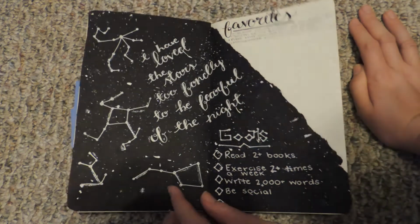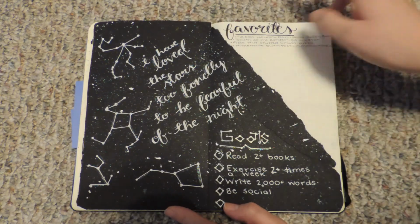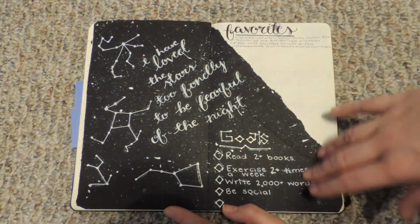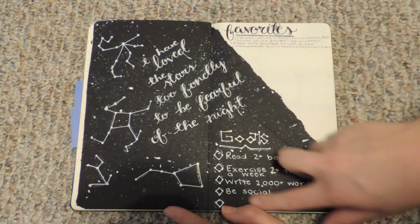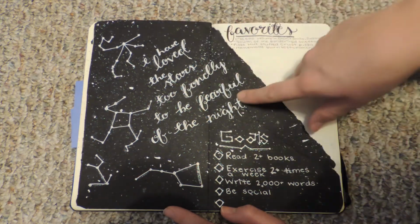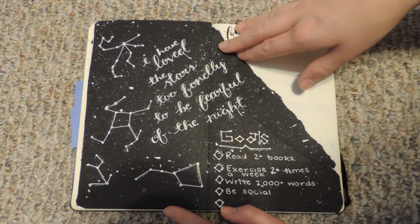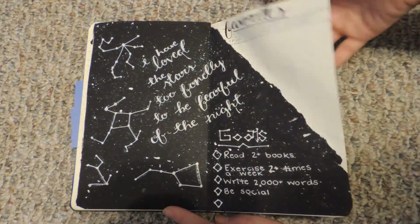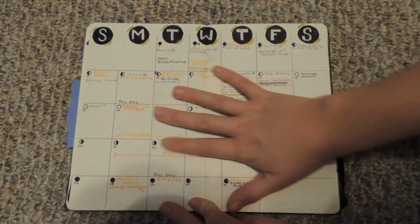So this was the first month where I didn't have the at a glance page, and I was okay with that. I have still my favorite section and my goals section, and then I put a quote here, which is a stereotypical one, but I mean, I absolutely love it. "I have loved the stars too fondly to be fearful of the night." And then I have my monthly spread.